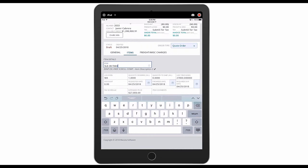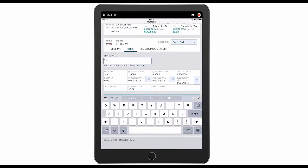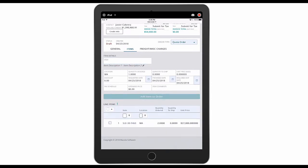Now, in conversation with him, we originally talked about one of these, but I think he's going to end up buying 2 from us instead. So we'll just go into the item here and delete that out and put in a quantity of 2. At that point, I'm going to add this to the order. I know I don't have any of these in stock, so this is going to be a build that we're going to have to make for this particular item. So we see it listed down here at the bottom.